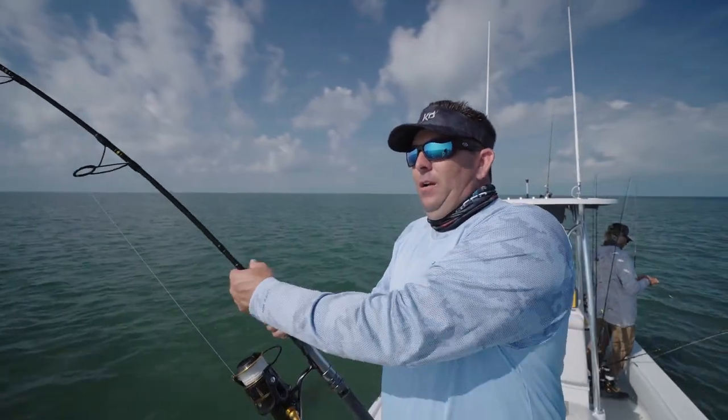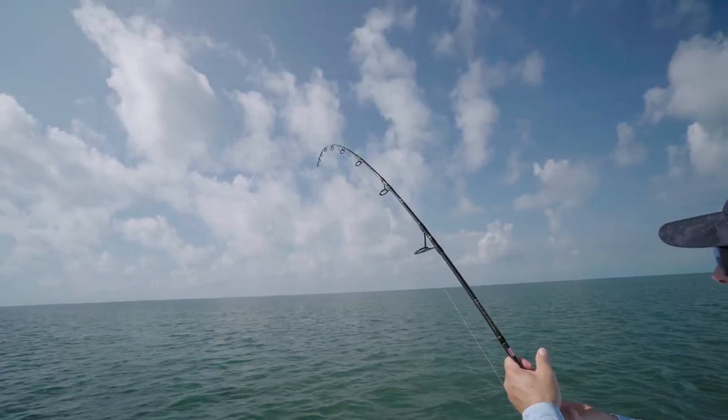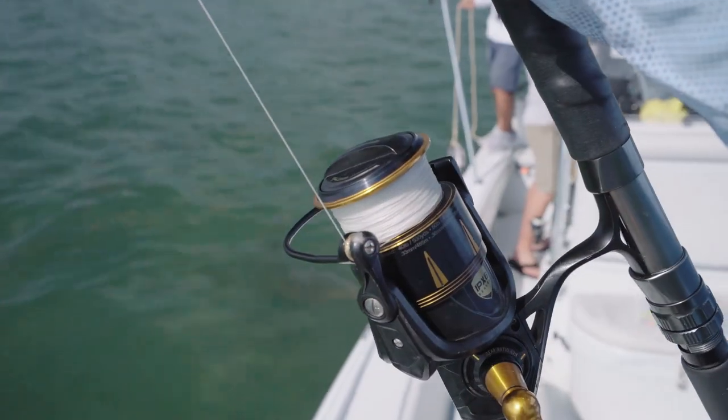It's a lot of work here. I mean, this is no little shark. But if you notice, I'm not winching him in. I'm using the rod that's fighting the fish. Then I just reel the rod tip down to the fish. I never put slack in the line.